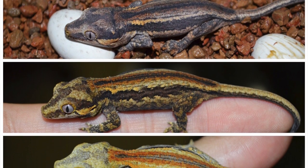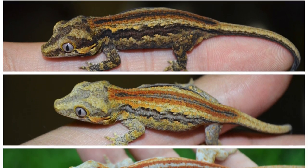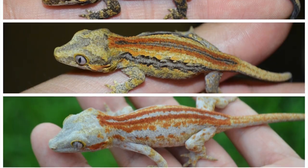The pattern colors look so different when they're babies, and then they grow into that pattern and it spreads throughout their whole body. I've had it happen to several animals that I kicked myself because I thought, oh, I should have kept that. But you can't keep everything.